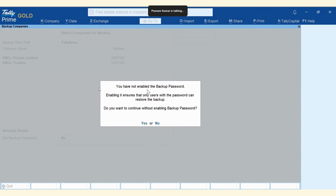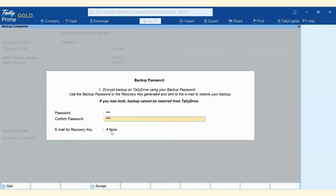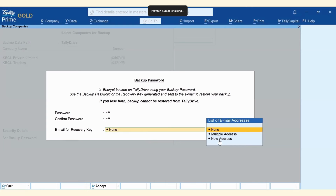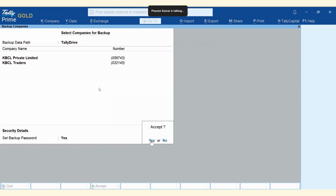So yes, I'll click on yes, and then it'll ask you to ensure that you remember the password that you're going to provide for your backups. Once I make it yes, it'll ask me to provide the password for the backup, which only the limited users will know. And then you also have the option to recover the key in case you forgot the password of this particular backup file. So, which is why you'll also have to plug in the email ID where you would like to receive or recover the password of your backup file. For instance, I'm going to just give a Gmail email ID, and then I will accept it.